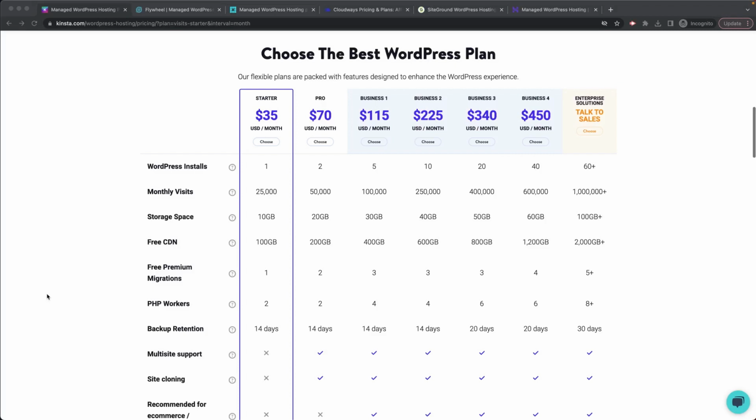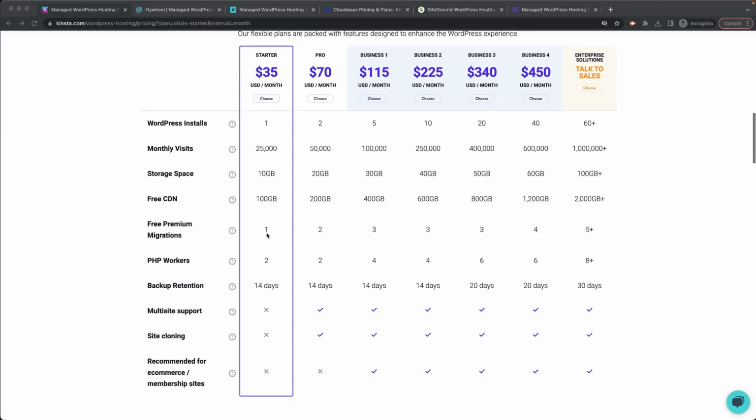But you can get to Kinsta by going to Kinsta.com. And Kinsta has WordPress hosting. They have what I guess would be sort of described as VPS, but it's cloud-based. It's pretty quick. I have a site on Kinsta, and they allocate a decent number of resources to an individual site. You can see right now I'm using a starter site, so I'm paying $35 a month for one WordPress installation. And with that, I can get 25,000 monthly visits, 10 gigs of storage space, and 100 gigs with their free CDN. They do free migrations, which is nice.